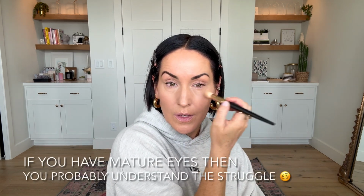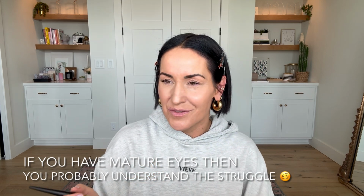I find everything in the line to be really easy to use, whether you know makeup or not, except that concealer is a little heavy for my personal preference, but I feel like concealer kind of is, right? At least around the eyes.